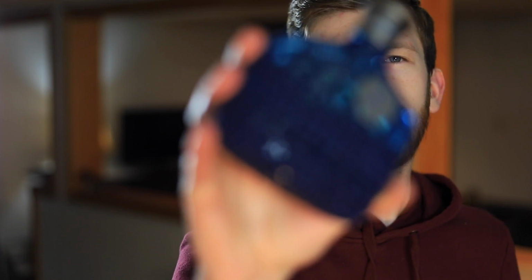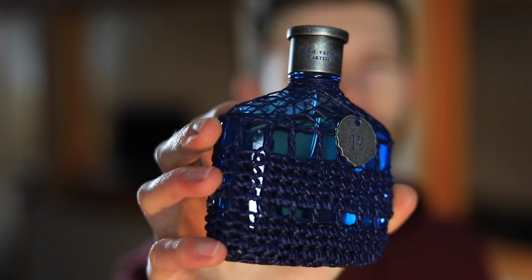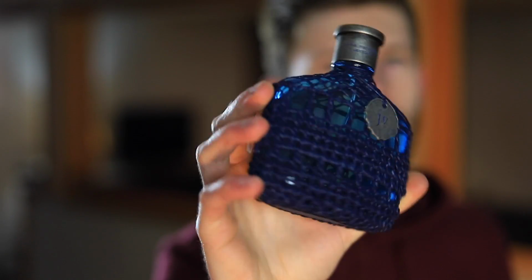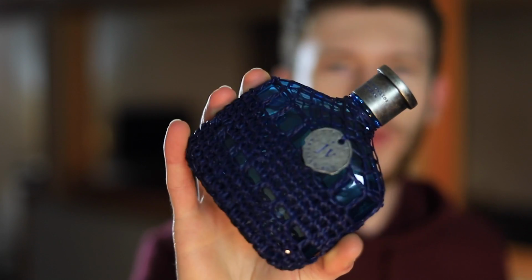Moving up next here, we have probably one of my personal favorites in this list, John Varvatos Artisan Blue. It's a nice citrusy, herbal, fresh, mature fragrance from John Varvatos, from their, of course, it's from their aquatic-y, fresh, summery type of line. Artisan Aqua, Artisan Pure, Artisan the original, Artisan Black, all of those that have this type of bottle and that are fresh summer fragrances, it fits in with those.